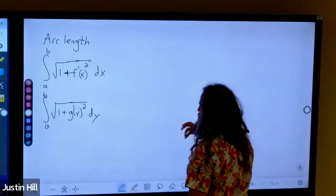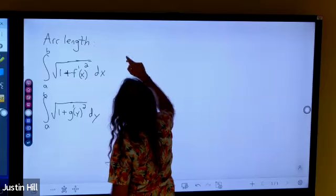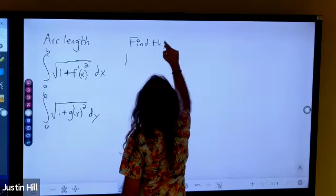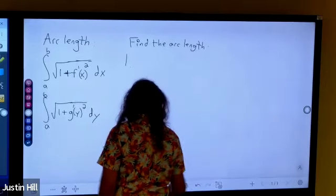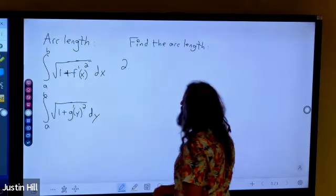All right, but like I said, let's actually work one out. So let's find the arc length. That's what they'll just say for something like this: just find the arc length. Officially, let me make this number 2, because we technically did 1 already. I just didn't number it, but we'll make this 2.